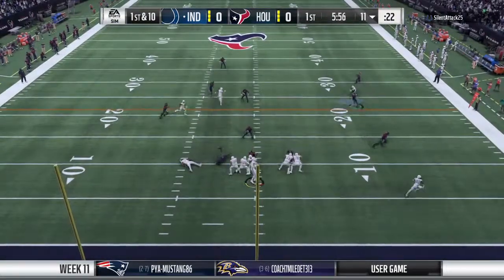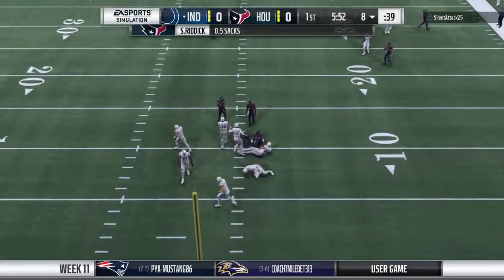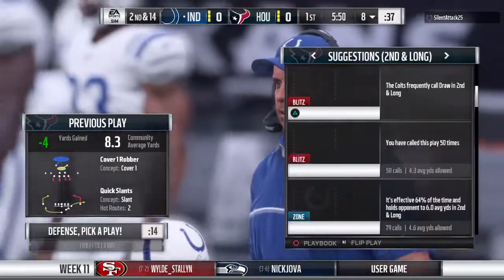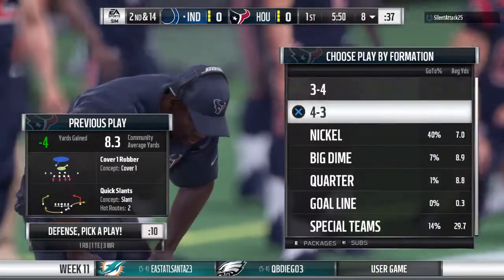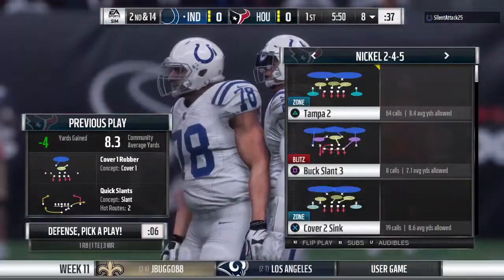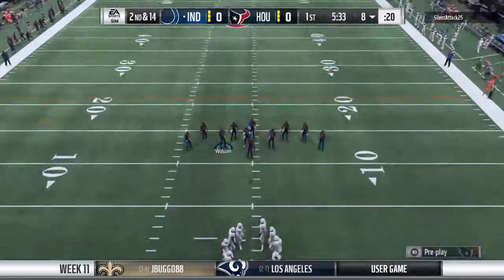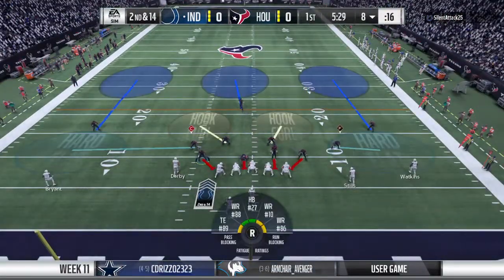They'll try and start this drive in the air. And he's taken down. Back at his own 7. Shaquille Riddick from his outside linebacker spot. He gets him down here for a loss of 4. So the defense gets to the quarterback. Now the offense backed up on second down.